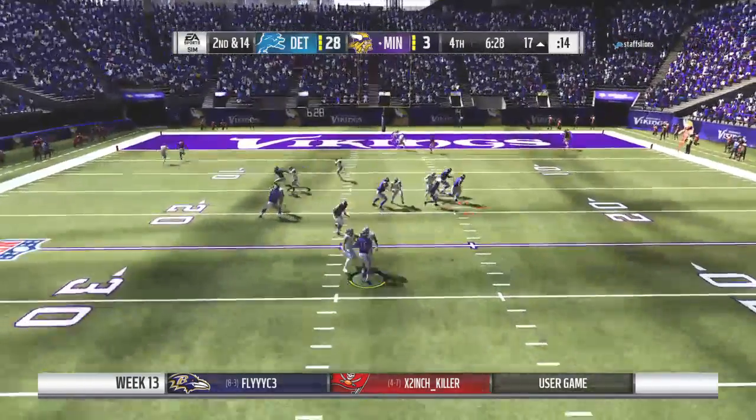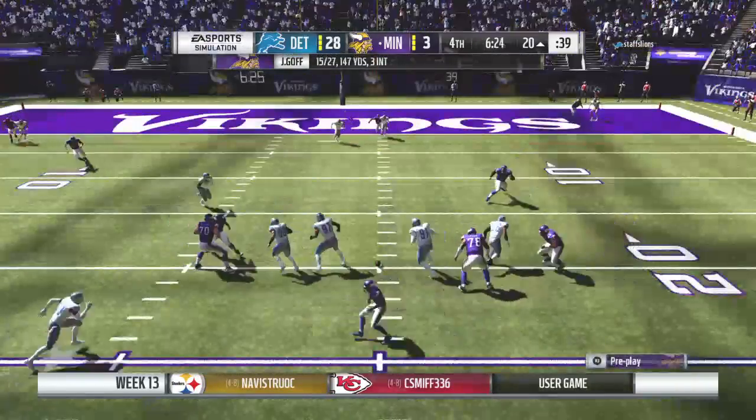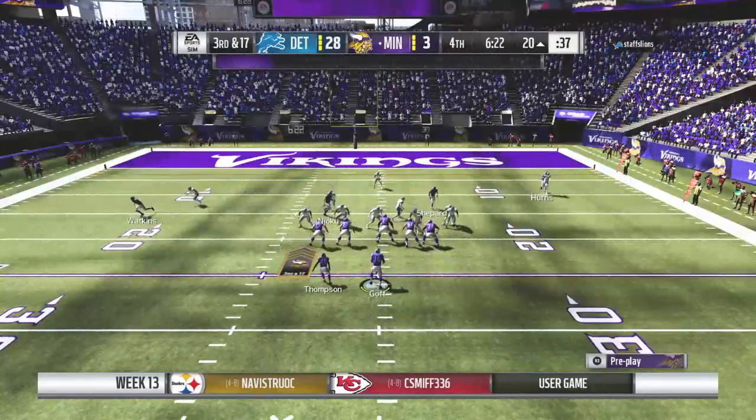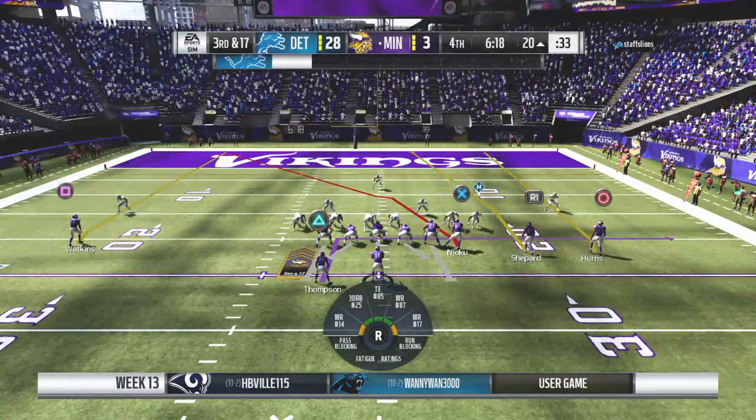Goff now looking to throw. Oh, it's a screen pass. That's complete. And they go the wrong way here. Knocked back to the 20. They'll wind up losing 3. And now it's 3rd down.